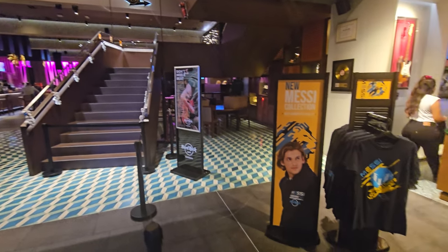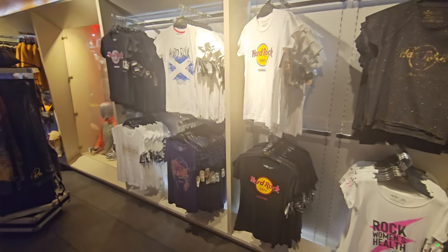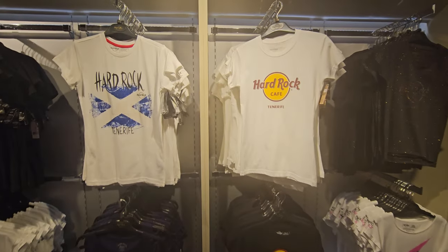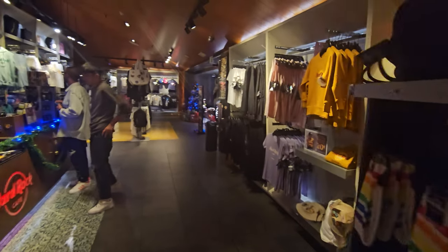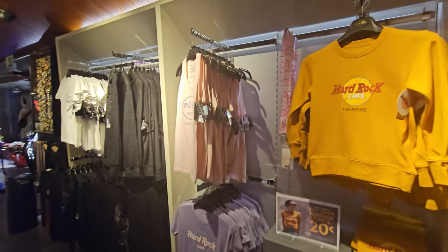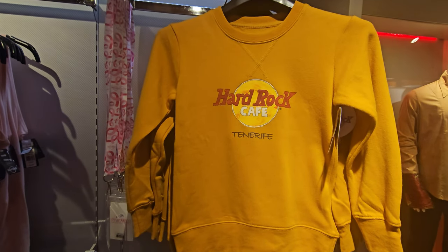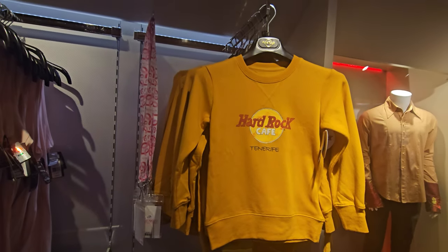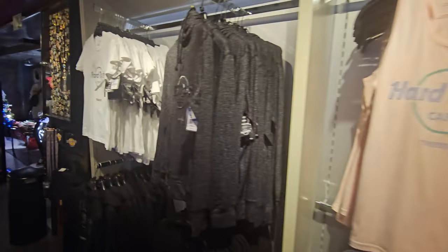Now, they also do merchandise in here. You've got various tops and things in here. You all know how much I love a good merch tour. And yeah, you've got Hard Rock t-shirts just over here. Show you a quick look around. I'm not gonna cut the clips today anyway. That's a nice yellow Hard Rock jumper. Is that a jumper t-shirt? It's a jumpery t-shirt. It's a little bit thick over there.